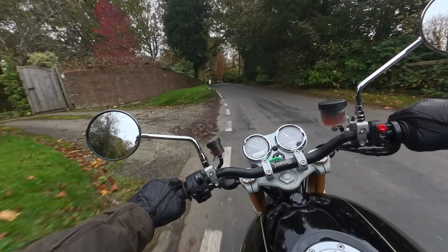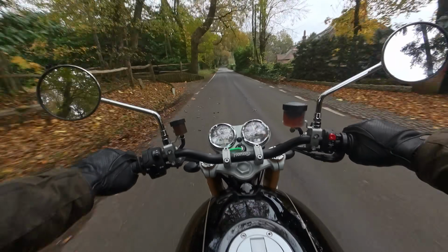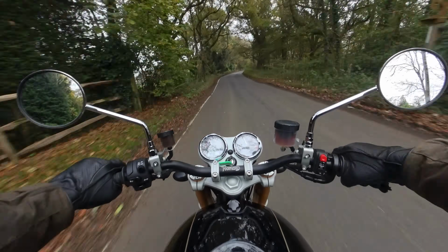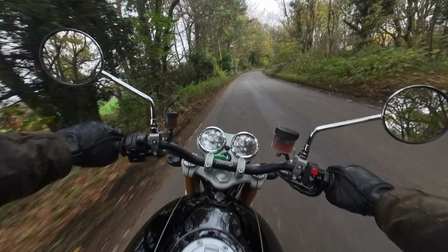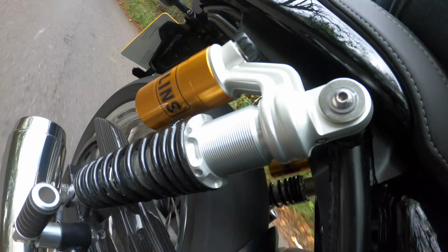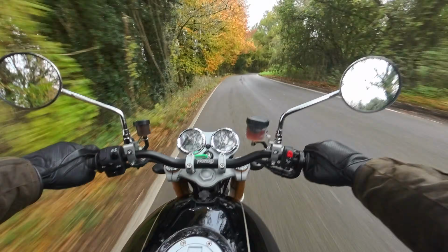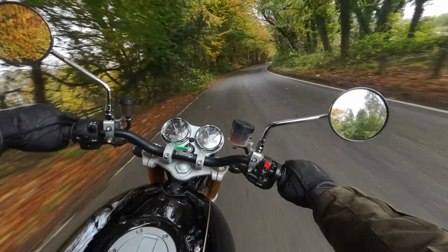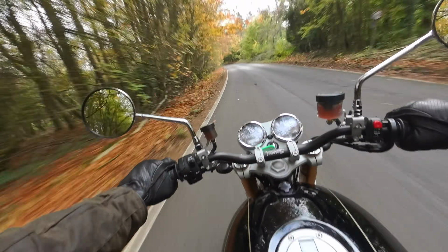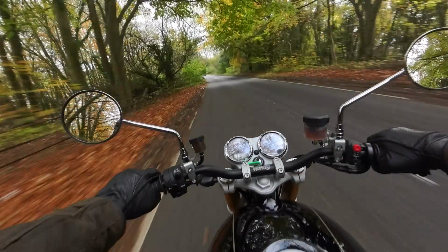The gearbox is 5-speed, and I don't feel like it needs more. Changing gears is not clunky, but it's mechanical, which I like. I've only ever found one false neutral while I was riding. I typically use 2 fingers on the clutch, but I found I had to use 4 because the point of engagement was quite close to the bars.